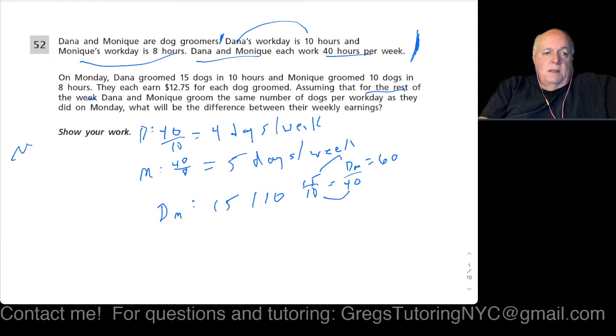Monique on Monday groomed 10 dogs in her 8-hour day. So same thing, we have 10 is to 8 equals Monique's number of dogs over 40. I can see that's times 5, that's times 5. So Monique did 50 dogs. This is the number of dogs. It's always good to write the units in just to keep track of it.